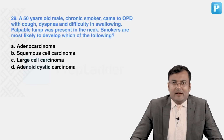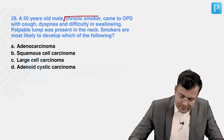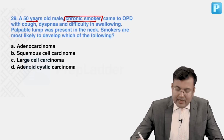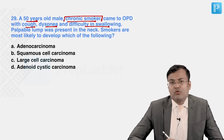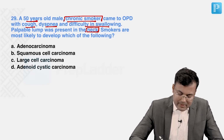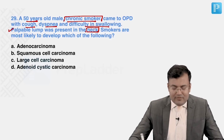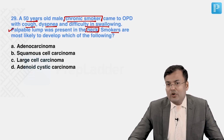Question number 29. A 50 years old male, chronic smoker, came to OPD with cough, dyspnea, difficulty in swallowing. Palpable lump was present in the neck. So there was palpable lump in the neck, might be some lymph node. Smokers are most likely to develop which of the following?